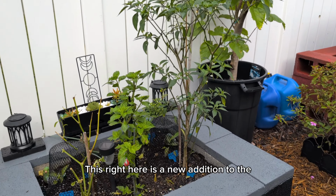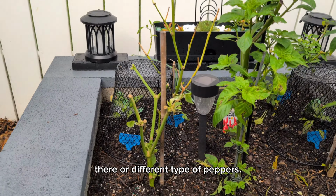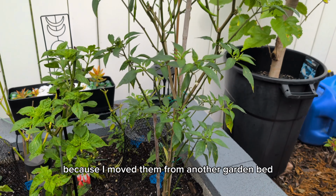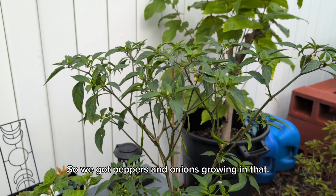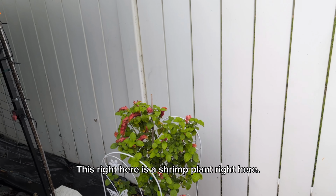This right here is a new addition to the garden, and basically we got peppers going in there, all different types of peppers. So right now the peppers are in shock because I moved them from another garden bed, so they're trying to do a rebound right here. So we got peppers and onions growing in that. And this right here is a shrimp plant.